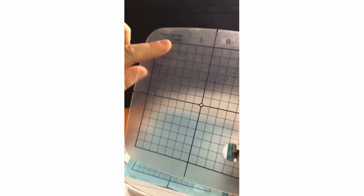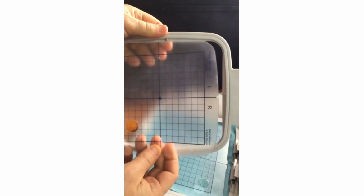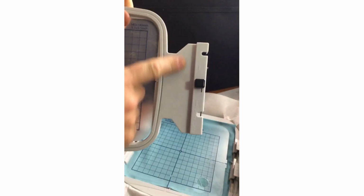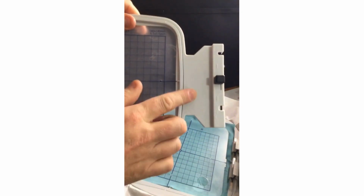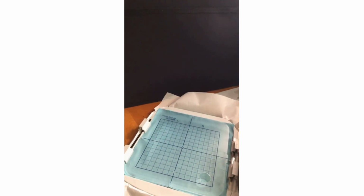But the B hoops in particular are for our embroidery-only machines like the 500E and 550E. Those B hoops attach differently into the machine, so that's how you can tell the difference between an A hoop and a B hoop: it's how it attaches to the machine. And again, SQ is square and RE is rectangular, so that's how you can decipher that.